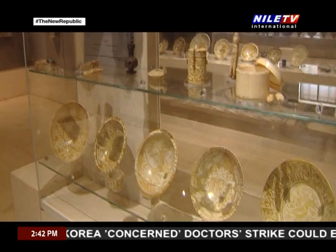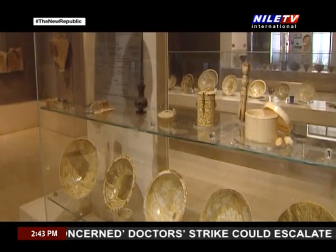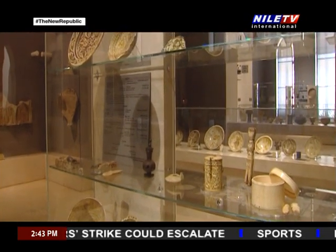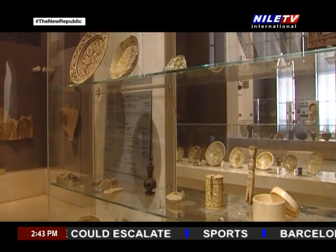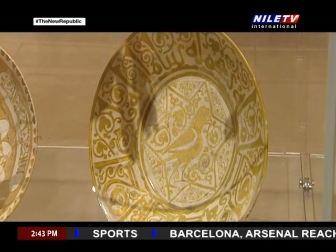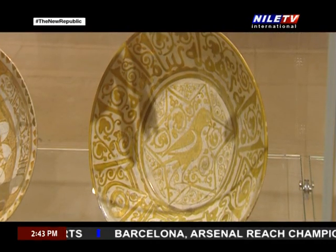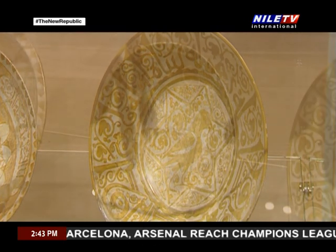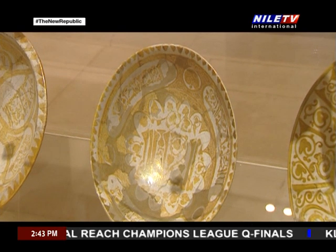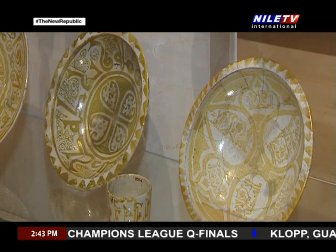The museum displays some marvelous wooden objects that reflect how skillful the Muslims were in the manufacturing and carving of wood. The art of wood carving flourished greatly during the Fatimid era, when the wood was decorated and carved into two different levels, proving how skillful the artists of this period were.